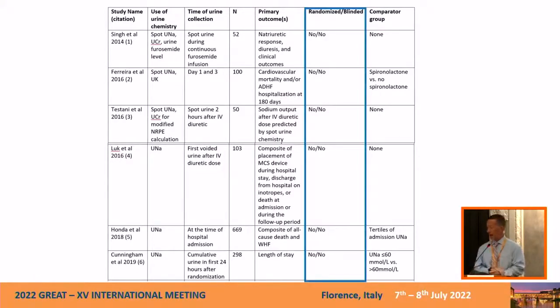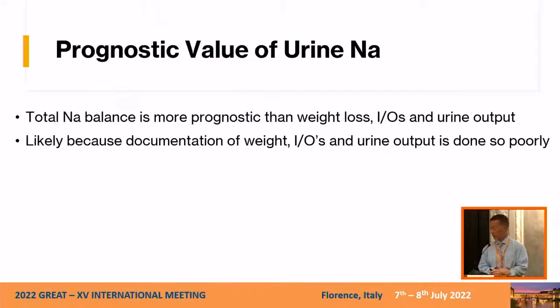I highlight one column because I think this is the problem, right? These are a lot of retrospective studies based on prior data. No one has really conducted a randomized or blinded trial looking at if I use urine sodium to drive my therapy, to drive my furosemide dosing, is it better than what clinicians do currently? And I think that's the big unanswered question.